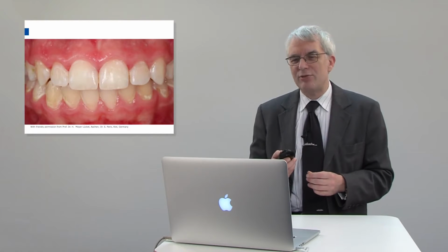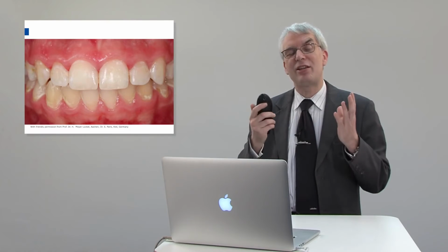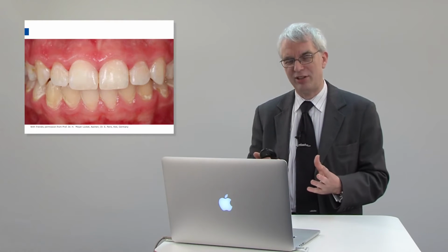And these are the results that you get. This looks pretty good, but if you're a very critical dentist, you might say there are some areas on the gingival side that didn't completely disappear. However, this is a huge difference for the patient.